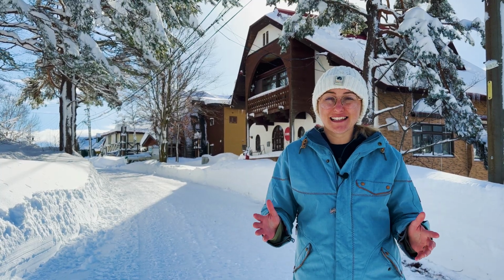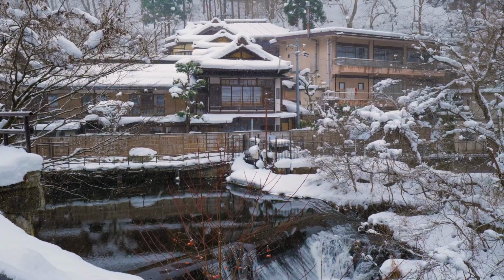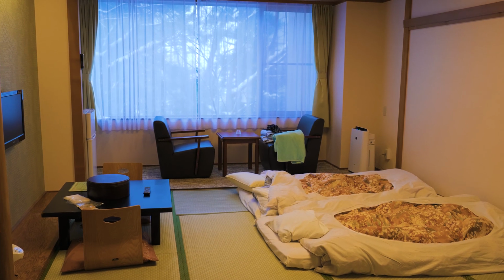If you're in an onsen town, something that you could go for is a ryokan or a Japanese inn. Again, breakfast and dinner may be included, but it's probably a little bit more expensive.